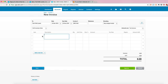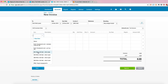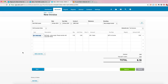And then we've just got to add in the items, and we can have these items already in here. So you can see here the unit price, the quantity, there's no discount. It's got the account, the GST, and there's the invoice. And then we just hit approve and we have an invoice done.